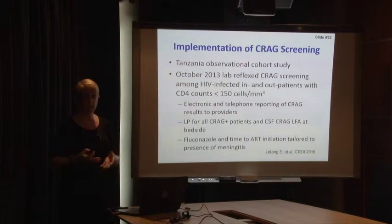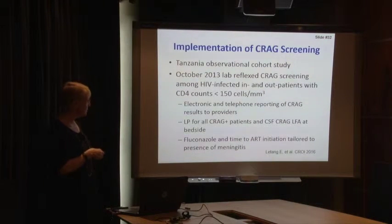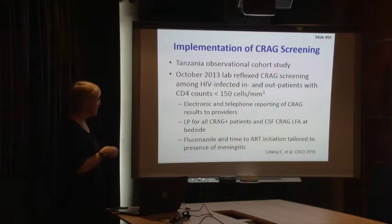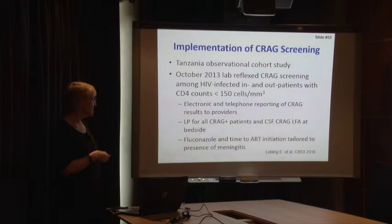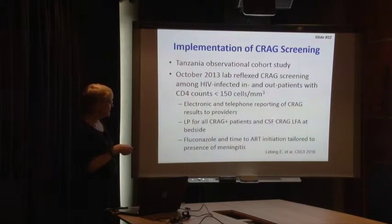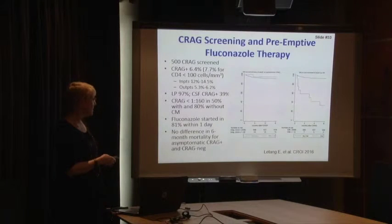And so with immediate reflexed cryptococcal antigen screening and immediate notification to the provider, they had rapid screening and rapid implementation of a lumbar puncture for all patients who were cryptococcal antigen positive, and also were able to do, not waiting for cultures, a lateral flow assay on the CSF looking for cryptococcal disease. And patients who were CRAG positive but lateral flow negative got started on preemptive fluconazole therapy and initiated ART, and if they had a positive lateral flow assay, they were started on treatment for cryptococcal meningitis. So a very interesting study.